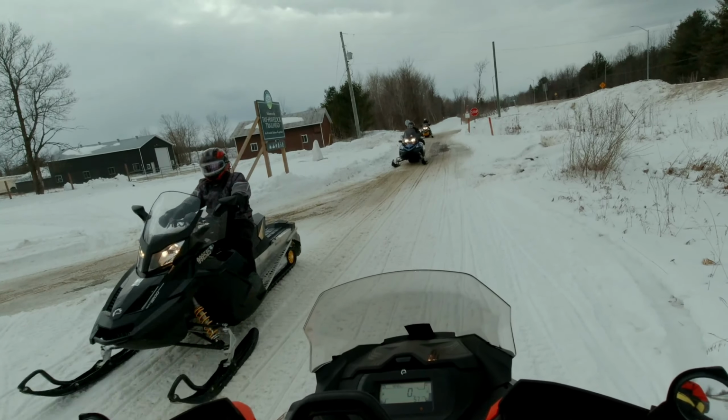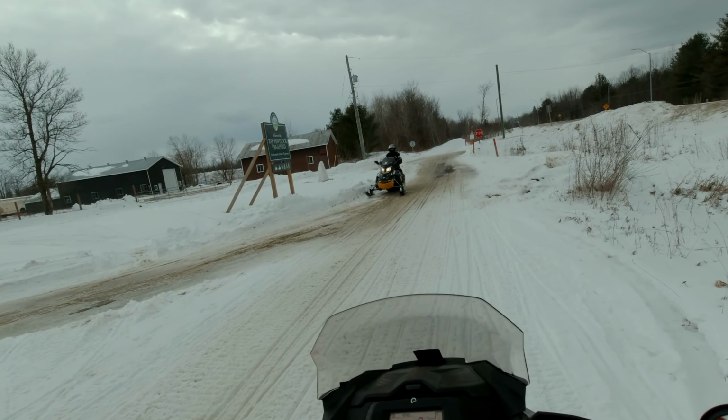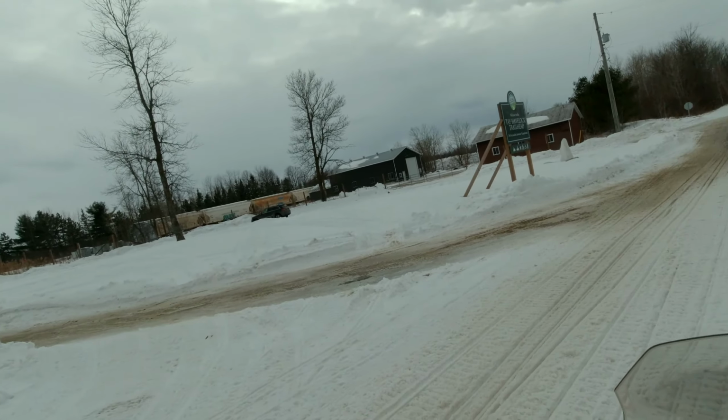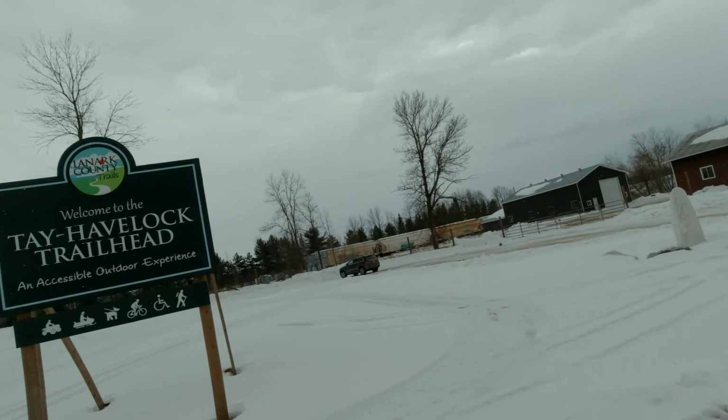Here's the Tay Havelock Trailhead parking lot right here. So here's another spot where you can park trailers to unload snowmobiles and ATVs. So we're past Perth now, back on Railbed Trail.